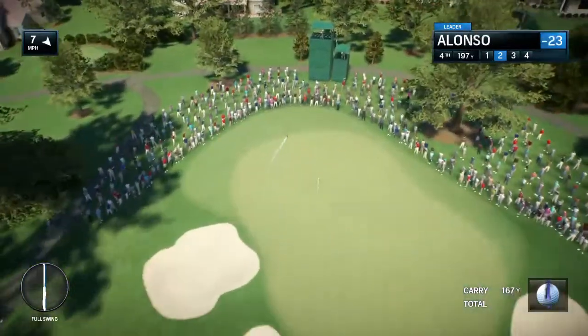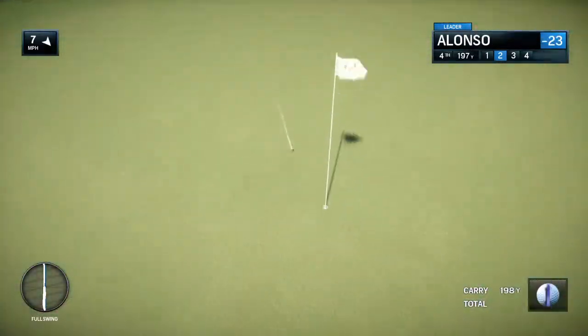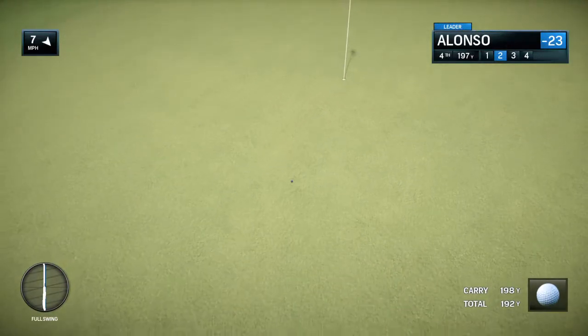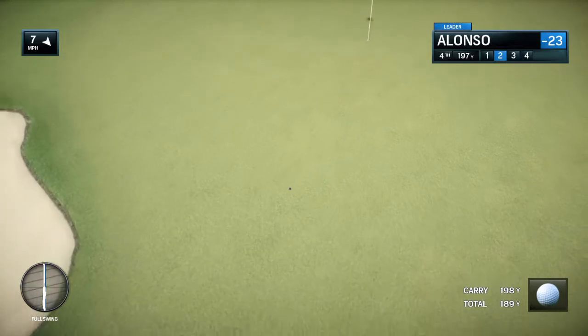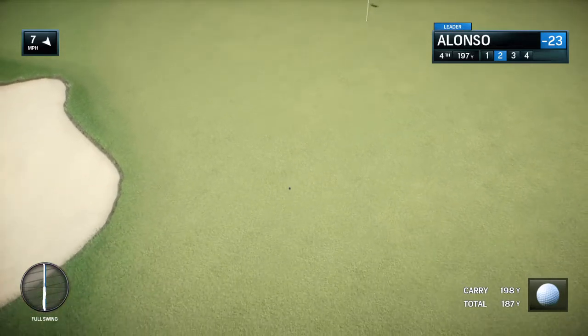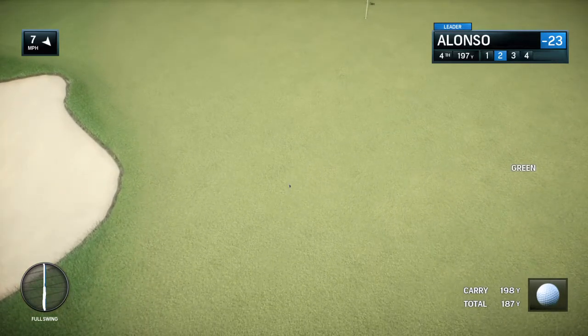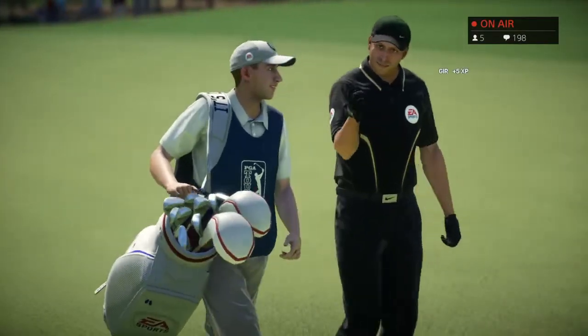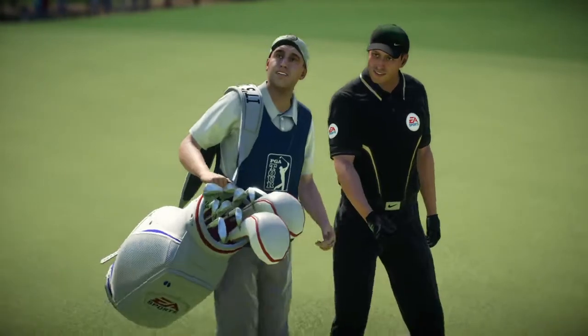Seems to like it. Looks like it's headed for the green. Stop. No. Way too much backspin. He's knocked it on the green, but not in a great position. This is a difficult chance coming up here. Long birdie try.